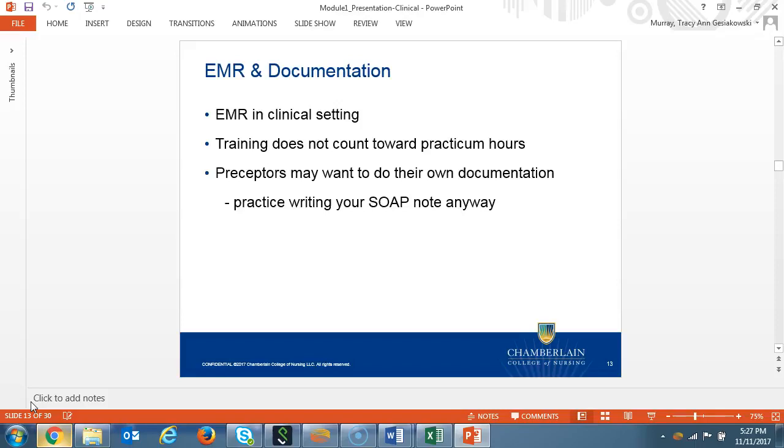In some instances, you'll find your preceptors prefer to write or submit their own notes. And if this is the case, what you should do is write your version of the encounter in a SOAP note format on your own and ask your preceptor to review it if time allows.